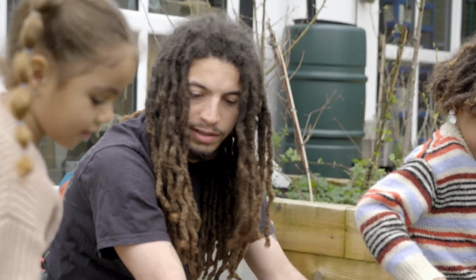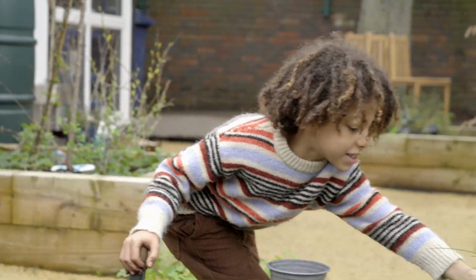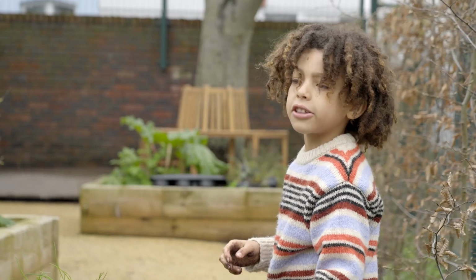So what are we going to plant next, Jazzy and Luca? The chive. We have a chive each. All right, give that one to Jazz. That's for you. And this is for me. That one's for you. It kind of got like a garlicky onion taste. Do you want to try some? What does it taste like? Yeah, garlic.